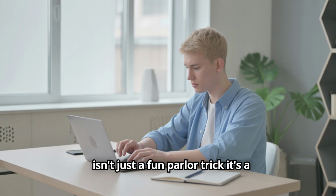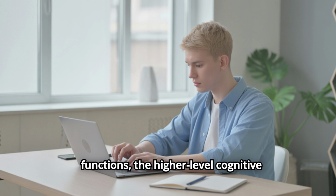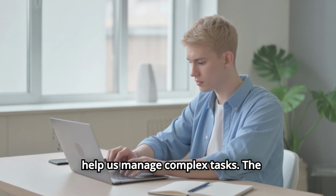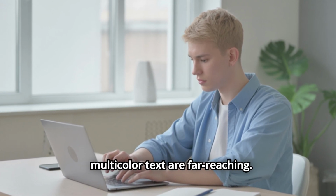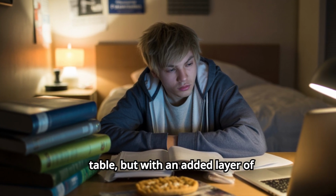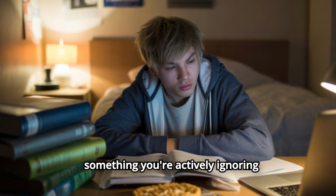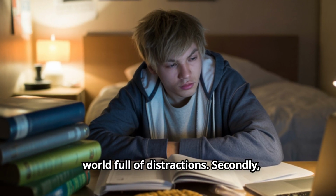This isn't just a fun parlor trick. It's a profound workout for your executive functions, the higher-level cognitive processes that govern our behavior and help us manage complex tasks. The benefits of regularly engaging with multicolored text are far-reaching. Firstly, it dramatically enhances your selective attention, similar to the Schulte Table, but with an added layer of interference. You're not just looking for something. You're actively ignoring something else, a crucial skill in a world full of distractions.